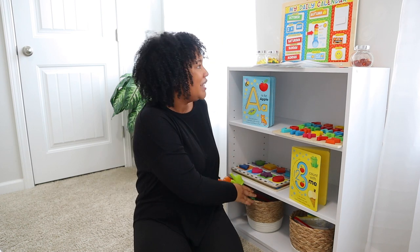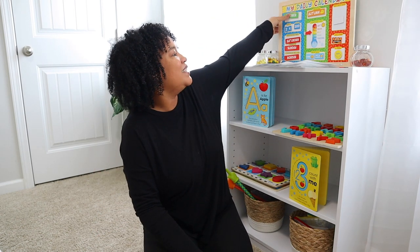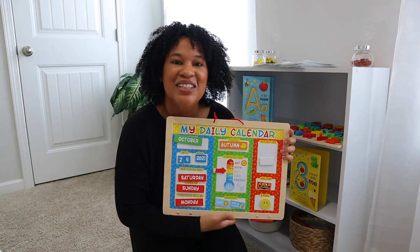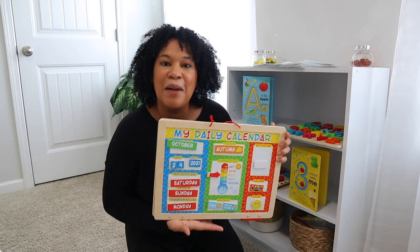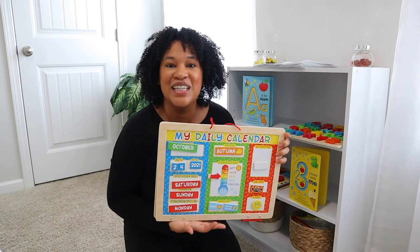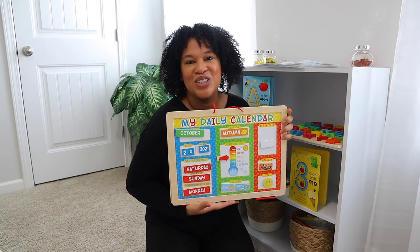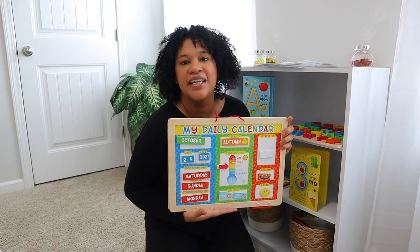So yeah. Now, one thing I do want to start teaching Leia is calendar skills, and getting her in the rhythm of learning the days of the week and the months of the year and things like that. And how I plan on teaching her that is using my Melissa and Doug calendar right here that I have. We haven't dabbled into it just yet, so I'm really excited to go there as far as calendar skills with her. I know this is really like a pre-K skill.